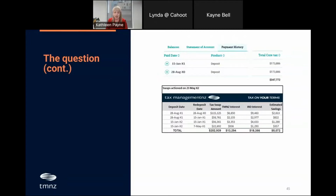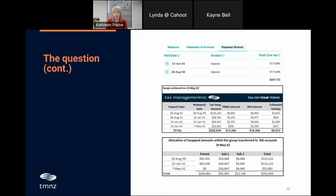And when that swap was all done, they would allocate it amongst the parent and its subsidiaries. So the total that they were swapping was going to be allocated out. And that all looked perfectly logical.